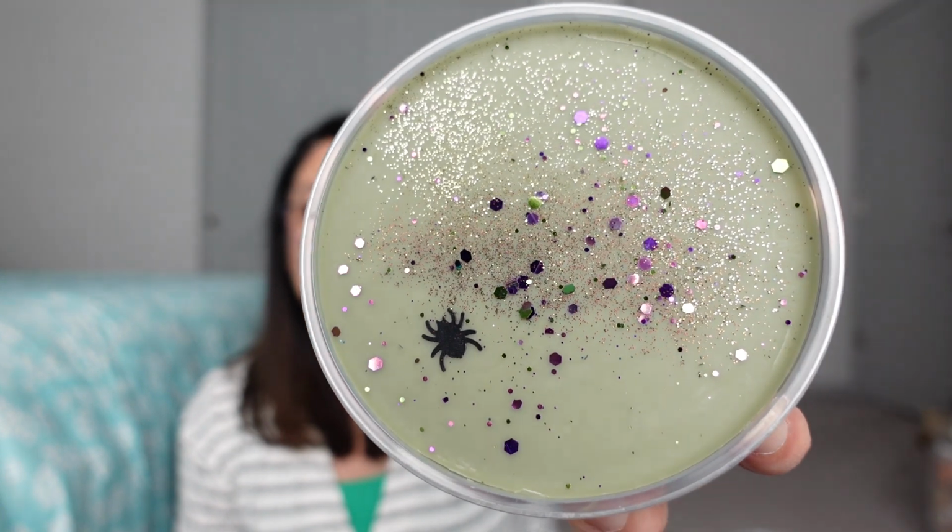This was one that I forgot to place in my order, and Summer was kind enough to go back in. She was placing an order and ordered it for me. And I'm so glad I got it. This is so good. And it's got a little spider there. This is so yummy.